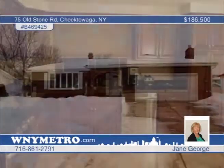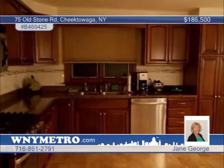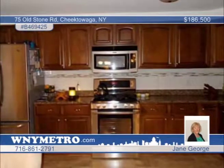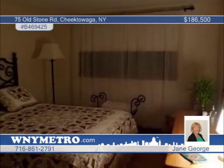The pride of ownership truly shows in this immaculate three-bedroom ranch. Fall in love with the open floor plan and the many updates within the past 4 years, which include windows, kitchen with craft-made cabinets, tiled backsplash, and Wilsonart flooring. There are so many great spaces to be found, like the spacious step-up living room, the dining room with lovely front door entry, and the cozy family room with fireplace leading to a private yard, grill, and shed. Don't forget the rec room with wet bar and central air. This one is an absolute must-see. Call Jane George today for an appointment.